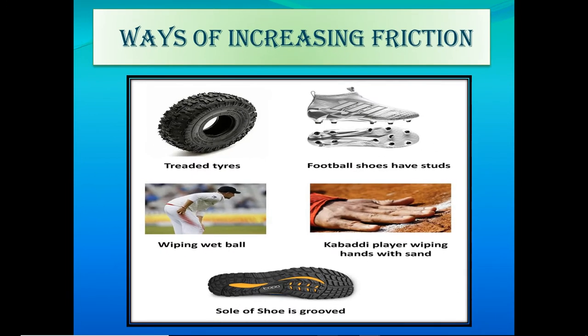Treaded tires means tires have little depressions. The tires are treaded so that they can have better grip with the ground and allow smooth movement of the vehicle. Next, the shoes of the athlete should be studded so that they can have better grip with the ground and do not slip, which helps in increasing the friction.